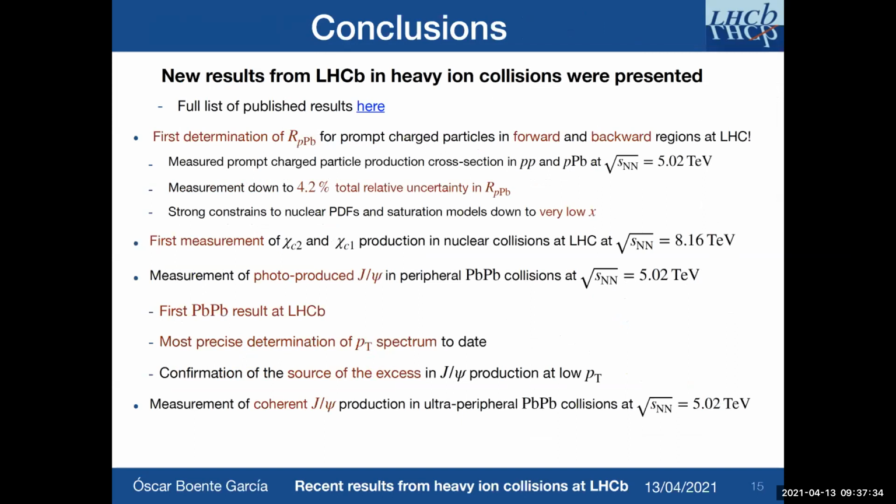So I get to the conclusions. I showed you new results from LHCb in heavy ion collisions, and you can find the full list of published results here. We show the first determination of RpPb for prompt charged particles in the forward and backward regions at the LHC. We measured the prompt charged particle production cross sections in proton-proton and proton-lead collisions at 5 TeV. The uncertainties we obtain are down to 4.2 for the RpPb observable. We hope to set strong constraints on nuclear PDFs and saturation models down to very low x.